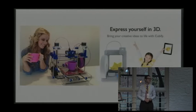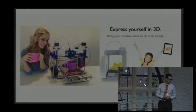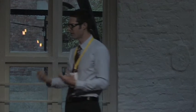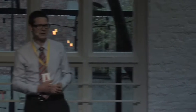So I think there's a really interesting thing that's been happening with 3D printing over the last couple of years. And if you look at it from our point of view, we started out in January of 2012, just four guys in a hackerspace in San Francisco. And I think we've gone through a similar history.